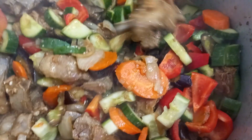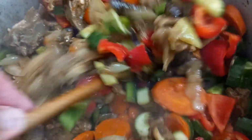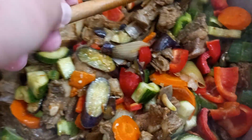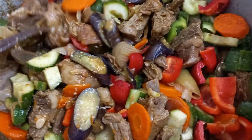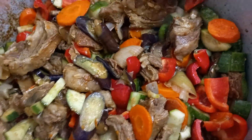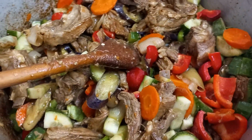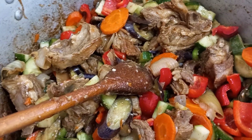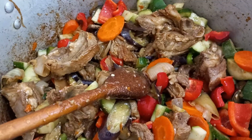Look at that color. Colorful enough to eat. Okay, see our cucumber? I cut it with a bit of seeds in it. It's not really seeds. It's all that juice we needed in our food. So we'll give it 5 minutes to let that juice out, the cucumber and the capsicum, and then we're back to add our noodle and our sauce. Oyster sauce in our thing. Okay, be back in a minute.